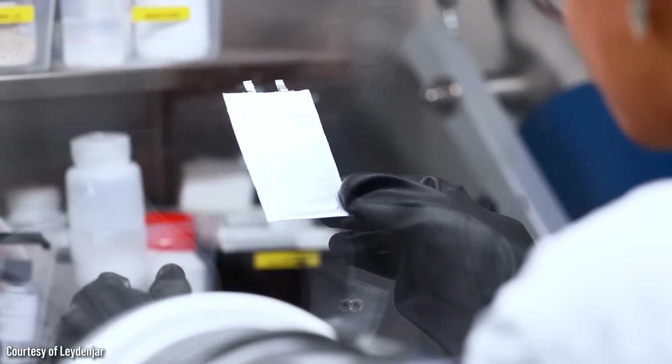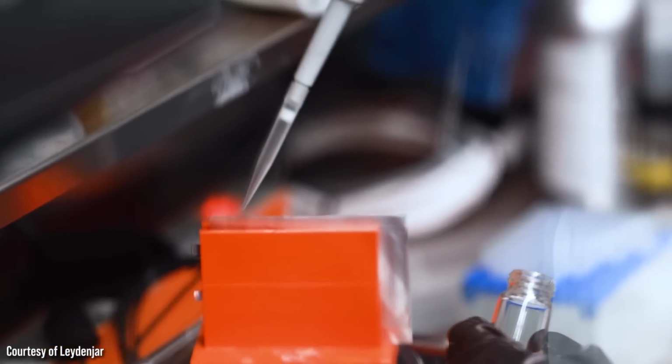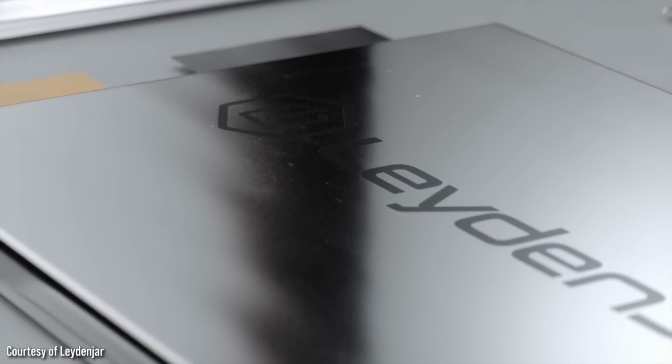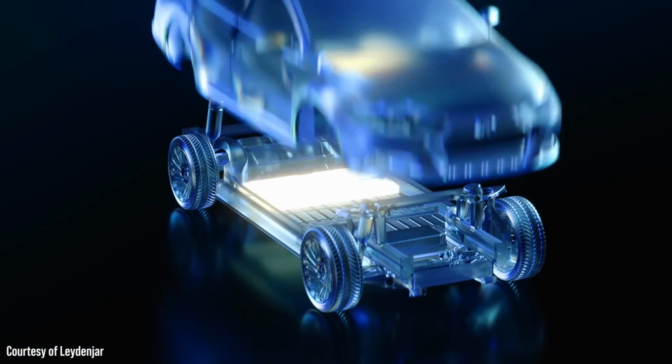So LeydenJar was founded in 2016, originally as kind of taking technology that was designed for solar cells, and the material that was produced turned out to be a great material for batteries. Since then, we've been working to develop the technology, and now we're demonstrating very high energy densities, very fast charge rates, and cycle lives that I think most people, including myself, didn't really think were possible for 100% silicon. And I think we'll get into some of those details in this conversation.